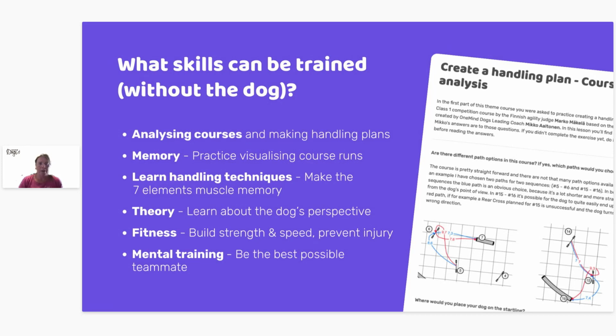So that's what we talked about earlier. So making the 7 elements of each technique muscle memory, so that when you actually get out there and train it with your dog, you're not having to focus on where should my hand go again, or where does my chest point, or where do my feet go, because you've already practiced those by yourself. So you know what you're doing, and you can just focus on the skills for the dog when you're actually training with the dog.